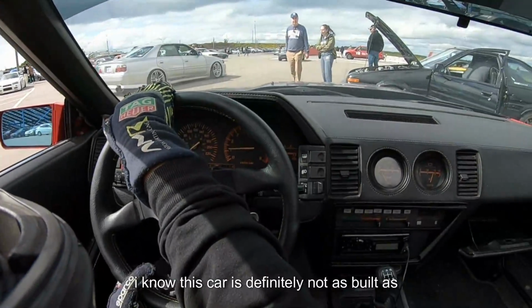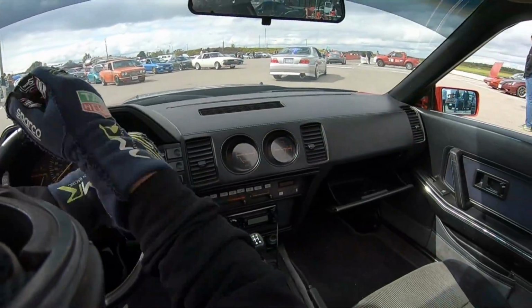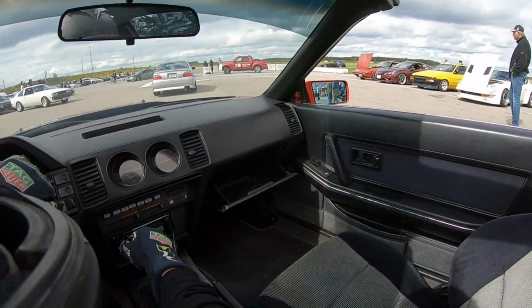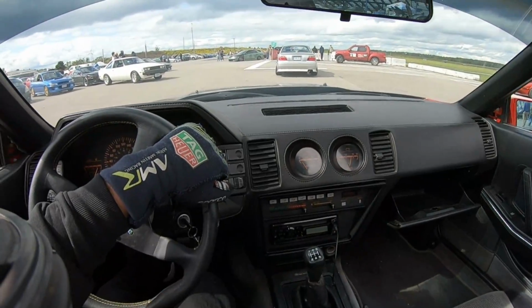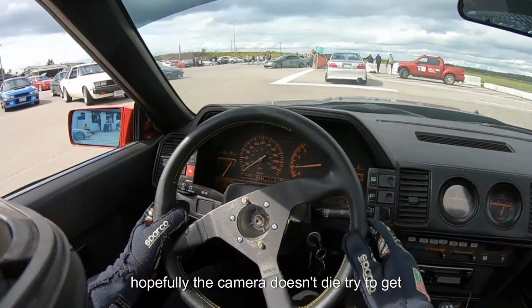I know this car is definitely not as built as an Integra, which tells you something. Hopefully the camera doesn't die, try to get a couple laps in.